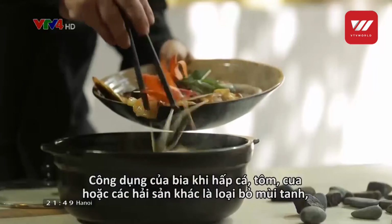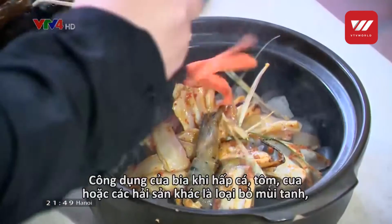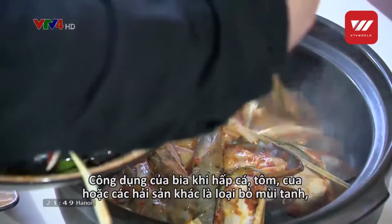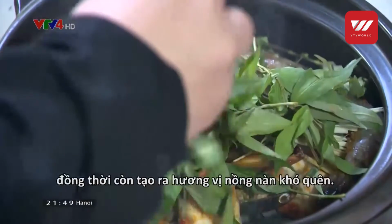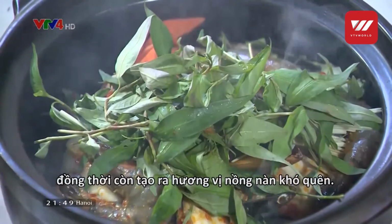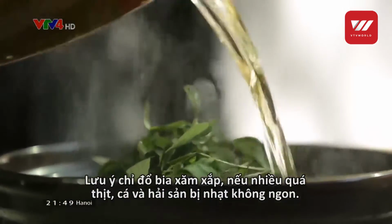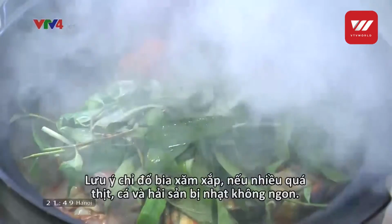Using beer to steam fish, shrimp, crab, clams or other kinds of seafood will help eliminate the fish's smell and create a unique flavor for the dish. Just need a bare amount of beer, otherwise the seafood will be unsavory and not tasty at all.